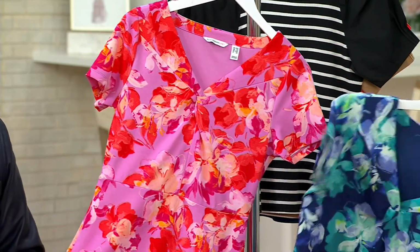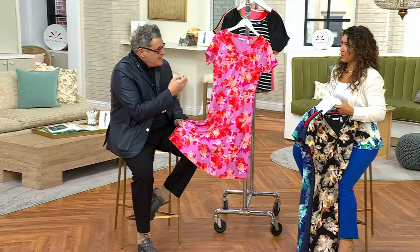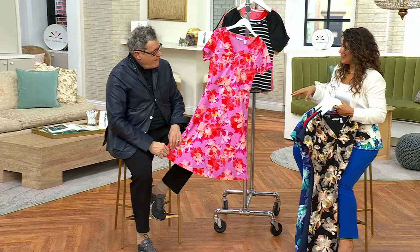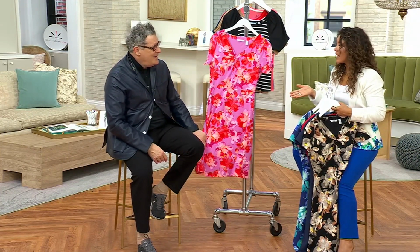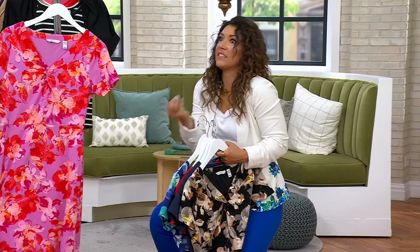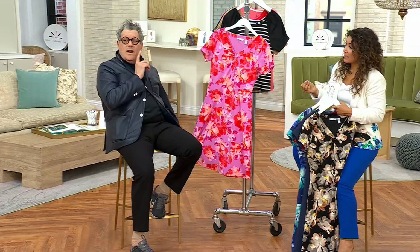That's just why we love QVC, because every once in a while it's like an Easter egg. The tank we did, which is a great price, was like $35 for a darling Pima cotton tank. And we gushed over the fact that this is such a great tank. This is a dress for $39.99. You've got to get it.